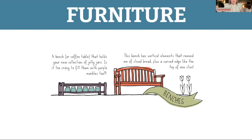And then why do you think I chose this design for this bench? I have these really simple vertical lines and then I have the curved top. You already know about the curved top, but why do you think I chose this pattern? Bread. Thanks, Kevin. Hey, Kevin, it's good to see you. Kevin, you wrote to the host and panelist, so not everybody saw you, but he did write bread. So yes, you can have those vertical lines and that would represent the sliced bread. So that's how I chose that particular bench.